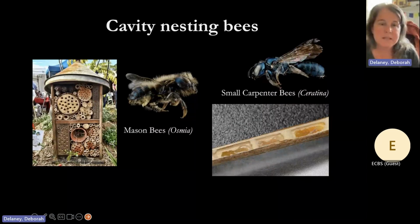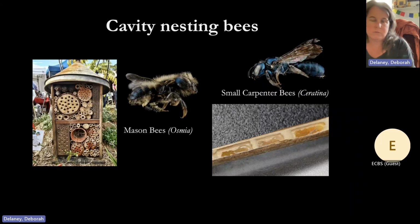So we have our mason bees, you can see here, and this is in the genus Osmia. A lot of people provide structures for these mason bees. Mason bees are known to be wonderful pollinators of different types of tree fruits, and people have been trying to figure out how to increase Osmia populations in orchard settings.